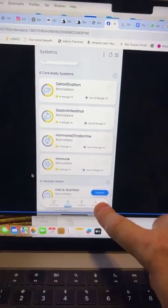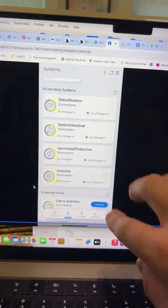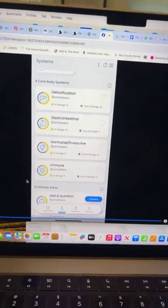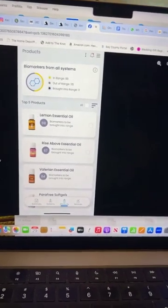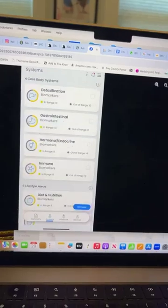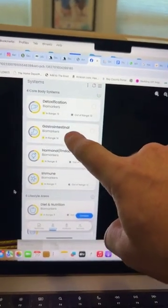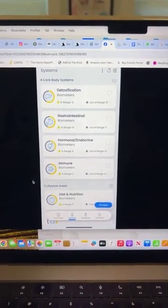A big part of Zyto is not only using Young Living products to support you, but also lifestyle changes, may they be big or small. When you go to the products page, it will show you your highest ones that'll help with different biomarkers. And then also, when you go into each section, it will offer you the top 5 for each of the areas. And let's talk a little bit about that.